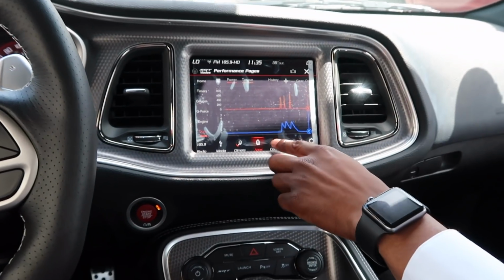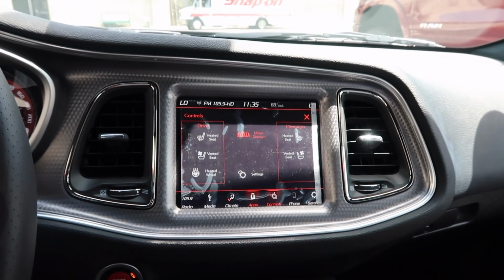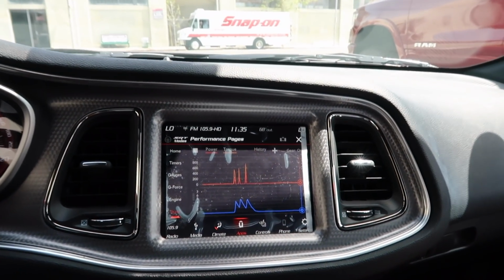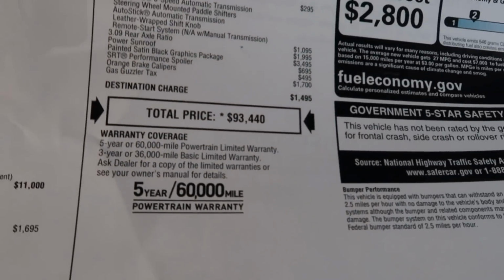Pretty much the same stuff. Not that much difference, of course, but the performance services is really what they did an extensive look on. Launch mode, if you want to launch, you know, take it to the track. Got that drag pack, so it's ready for everything. Whenever you want to do anything crazy, take it to Irwindale, something like that, and go crazy. 93,000, goddamn, bro. 58 starting.